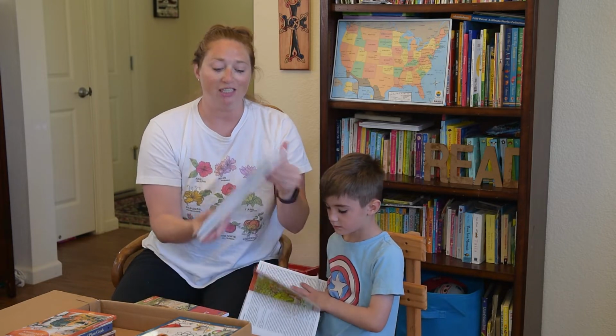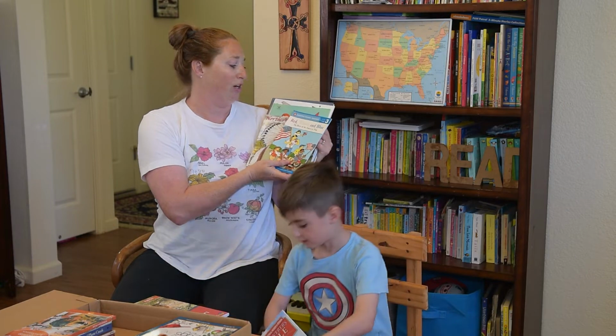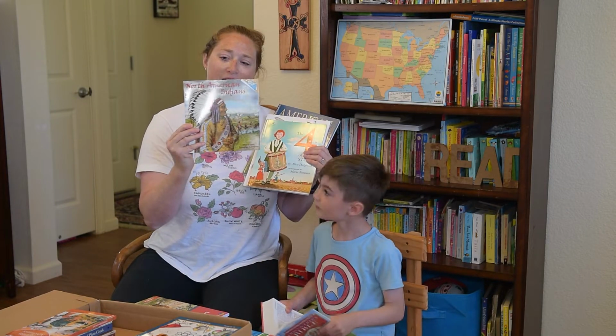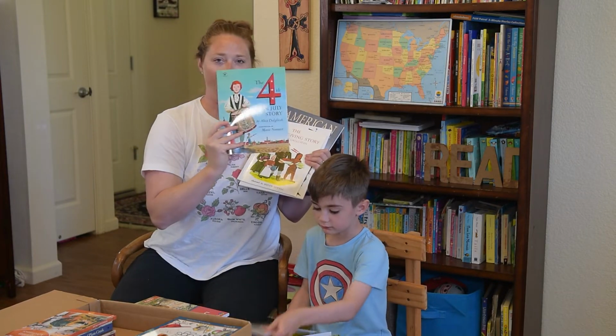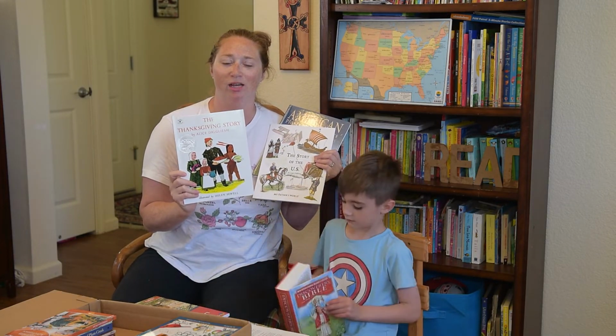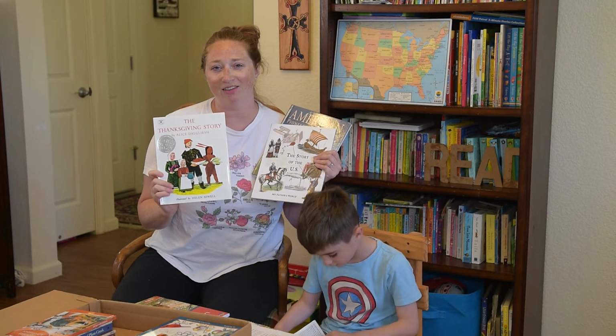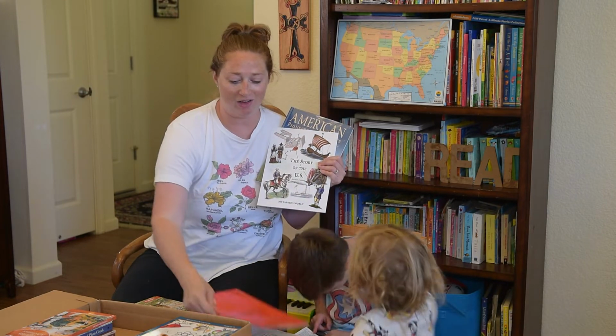Our other books for history look really good. The first one is Red, White, and Blue, the story of the American flag, North American Indians, the 4th of July story, the Thanksgiving story. Oh, also, one very cool thing about this curriculum is they have a week unit study for the Thanksgiving story. So that should be a lot of fun to do all those things.